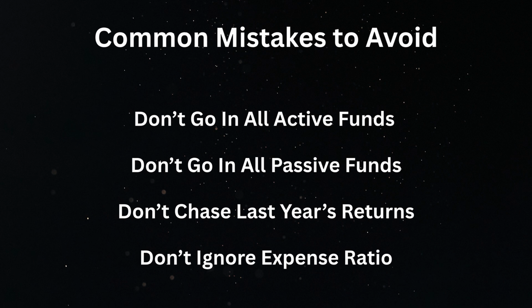Don't chase last year's best performing fund. Both my active and passive fund selections are based on consistent long-term performance, not short-term gains. Don't ignore expense ratio. Even 1% difference in fees can cost you lakhs over 20 years due to compounding.